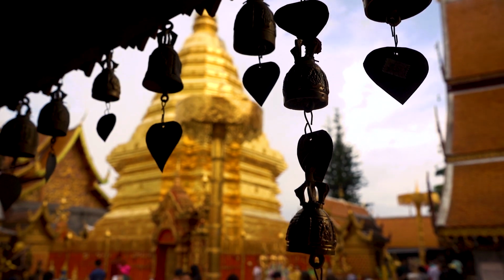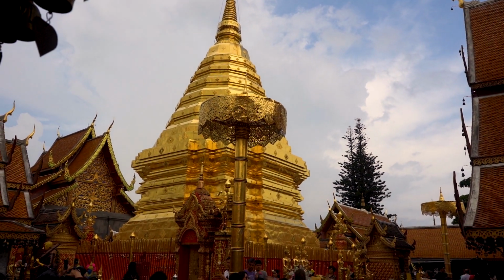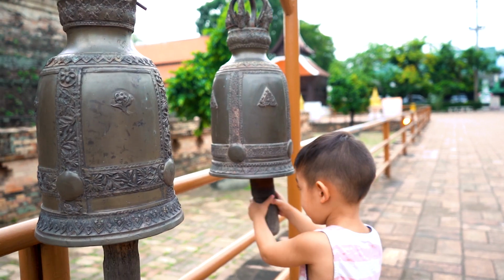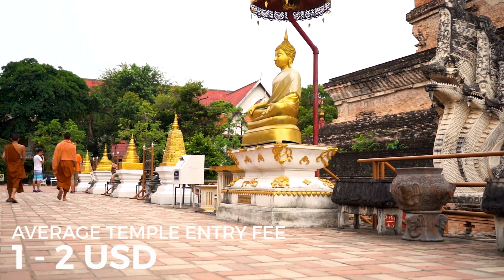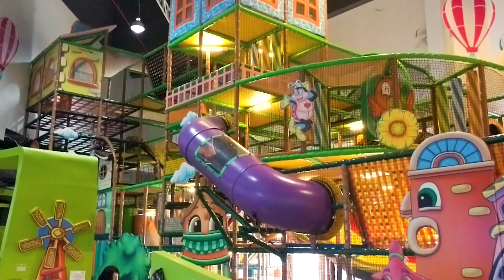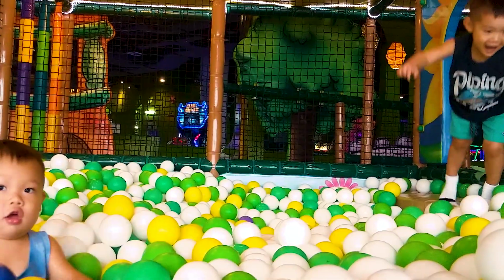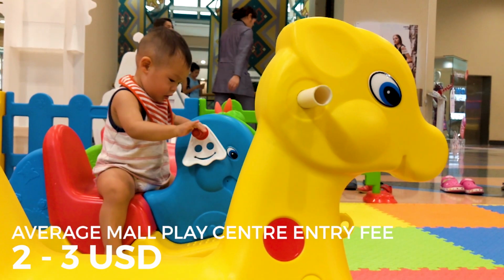Foreigners do have to pay a fee to enter some of the most popular temples in Chiang Mai, but it's close to nothing. Entry will probably cost you between $1 or $2 per person. All of the major malls in Chiang Mai also have really cool kids play areas. It costs a small fee to enter, probably around $2 or $3, but totally worth it.